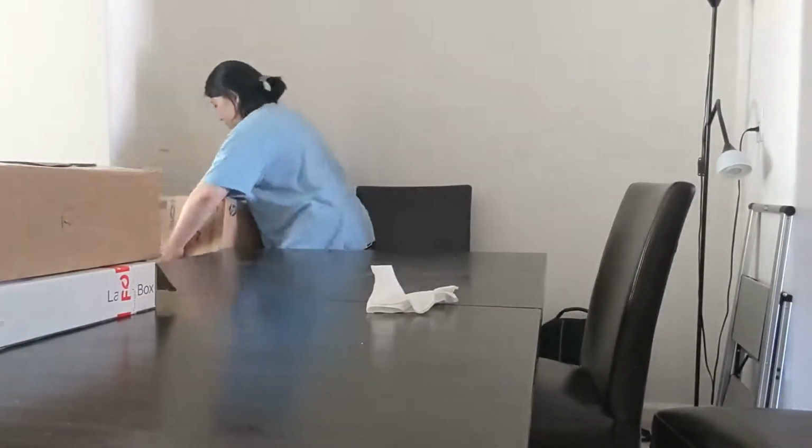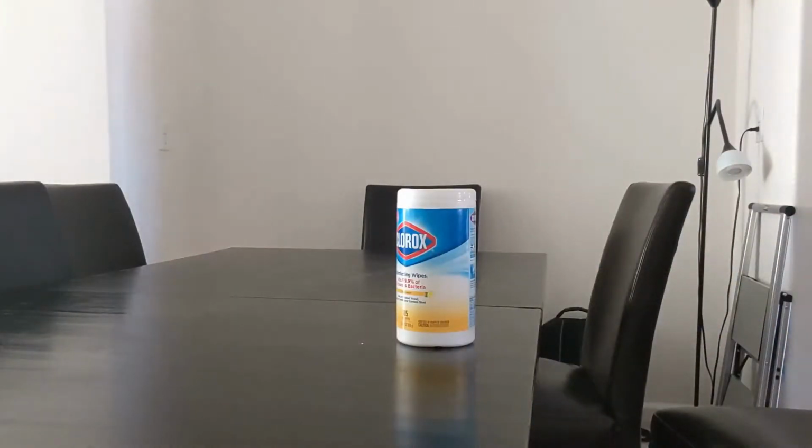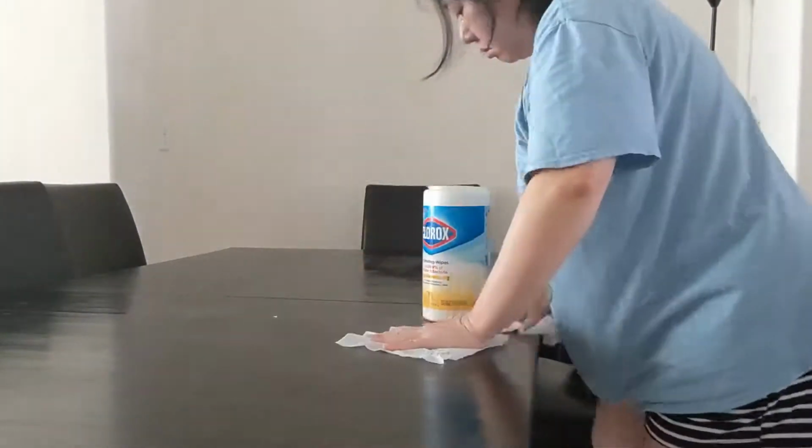So after I finish packing up all of those things into the boxes, I put them in a corner until the day I ship it off through FedEx. And here I'm taking pieces of Clorox wipes to wipe down the dining table and the chairs.